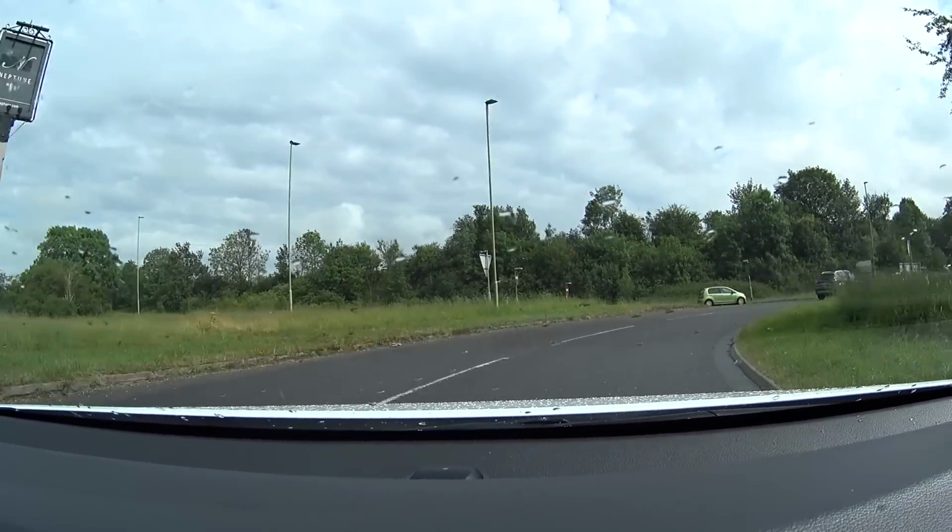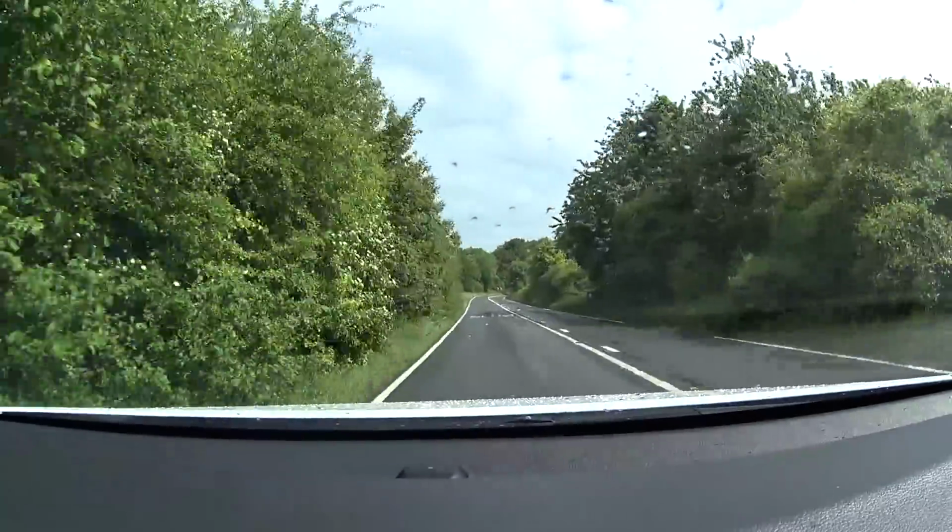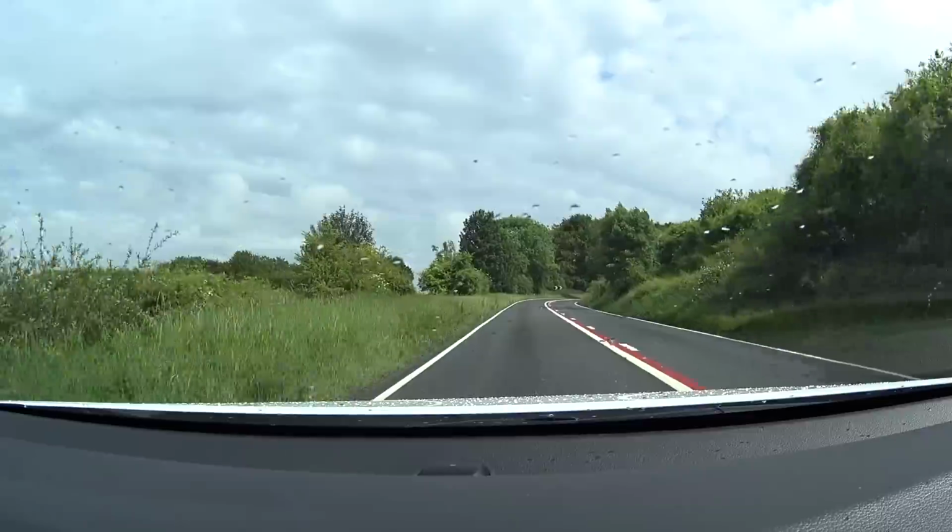Little bit of understeer, it is quite greasy, and a lot of understeer. A huge amount of understeer there. But yes, this car on a dual carriageway, super competent, lovely cruiser, nice and comfortable.